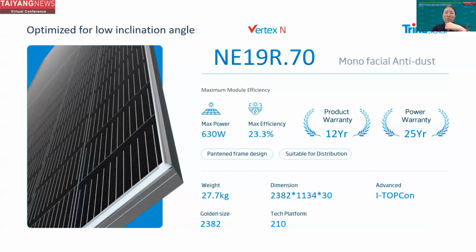Then we move to the anti-dust module, NE19R.70. This module's power achieves 630 watts and its efficiency is 23.3%. We can provide a product warranty of 12 years and a power warranty of 25 years.